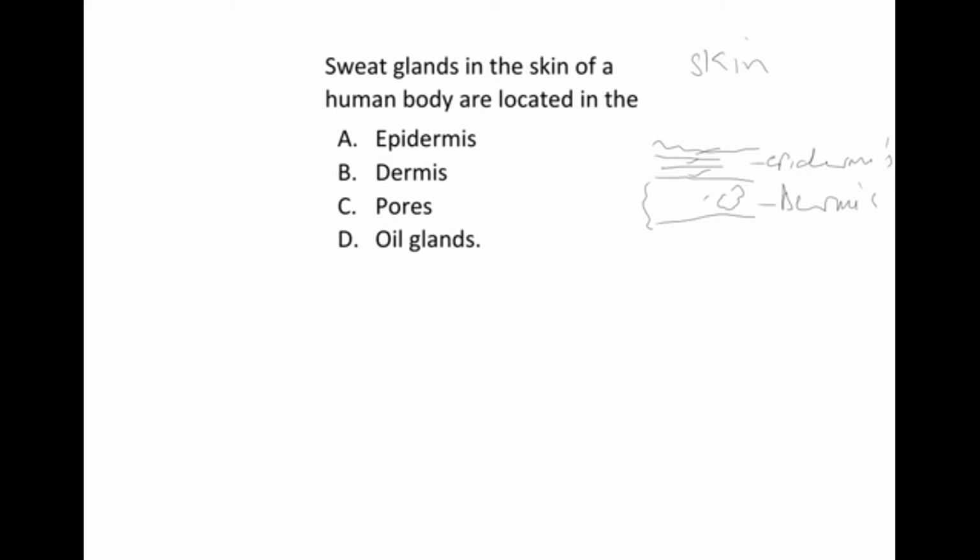So here they are richly supplied by blood capillaries. So they absorb excess water and excess mineral salts, and then they conduct it through that tube that goes up after the layer. They open up there through holes that are called pores. So they form what you call sweat.